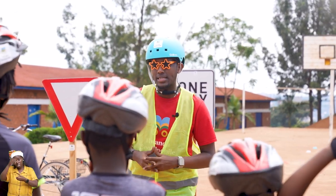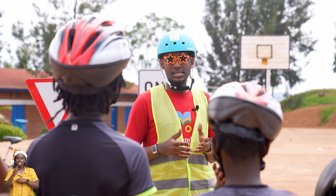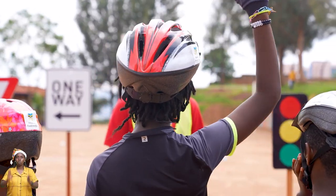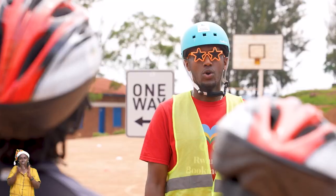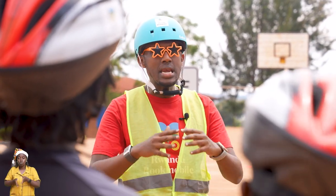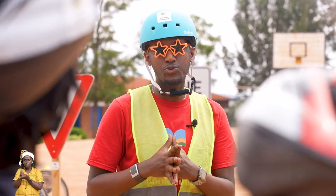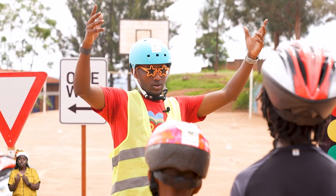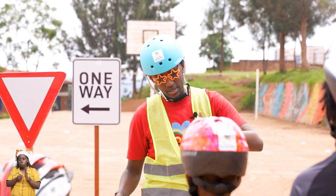Today we are going to learn the most important thing, road signs, which are the words which guide us when we are riding our bicycles on road. Yes, Teta? Coach E, why do we need road signs? Well, nice question, Teta. In this digital age, there are many distractions, but our road signs help us to focus and know our destination. Children, I'm going to show you the meaning of the road signs. Come with me.